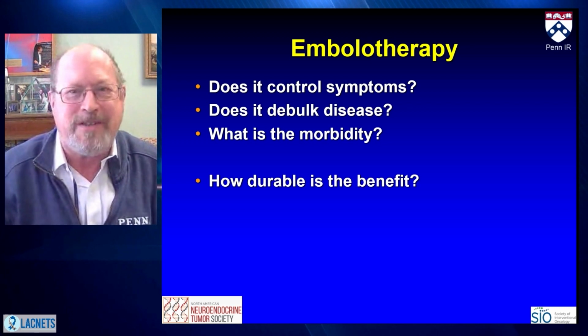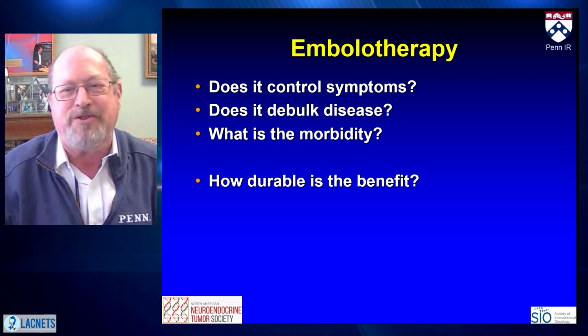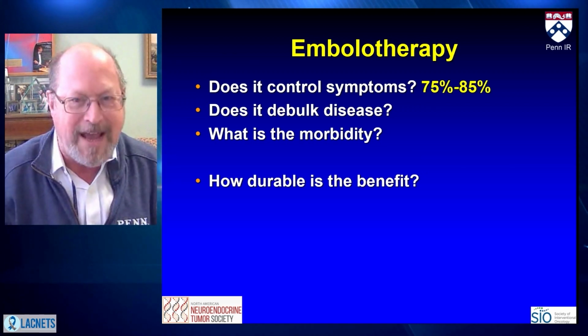So how well does embolotherapy work? How does it control symptoms? How does it control disease? What's the price you pay in terms of risk and side effects? And importantly, how long does it last?